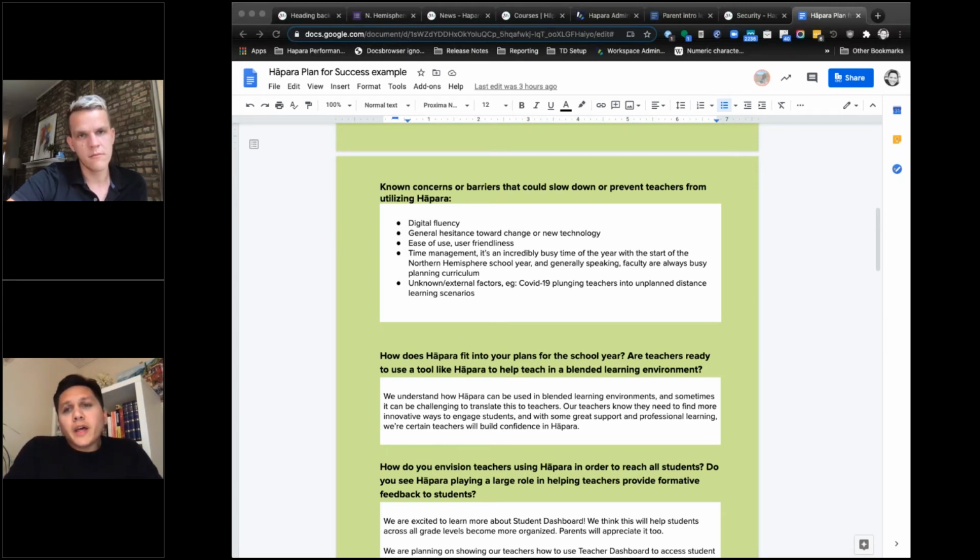There is a general hesitance as well that comes in terms of adopting change or new technology. Ease of use, user friendliness, time management. We appreciate it's an incredibly busy time of the year right now, especially with COVID, and generally speaking, faculty are always busy planning curriculum, so that can often be a barrier to adopting a new technology product. And then there are unknown or external factors. You can't really plan for something like COVID-19. I don't think anybody knew that was coming, and it plunged us into an unknown. But I think we've adapted very well, not just Hpara specifically, but globally the education industry has adapted incredibly well in hindsight. I've got a lot of confidence moving forward that we'll continue to keep smashing that out of the park.